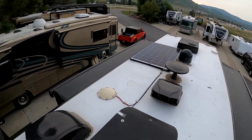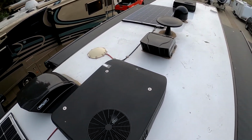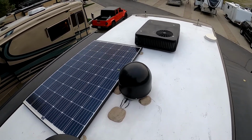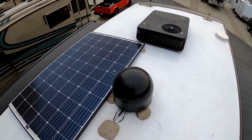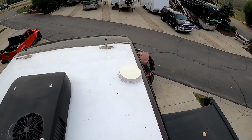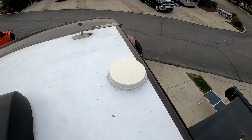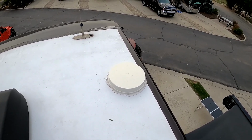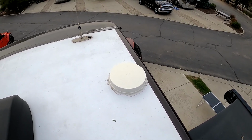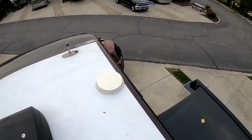We have 2 solar panels, 3 ACs, low profile, the triple vision antenna, and it is wired for a DirecTV. And then this is the Parsec 7 antenna. So it has 4 cellular antennas where you can put 4 cellular cards inside, and then 2 Wi-Fi antennas and a GPS, all connected down into the coach.